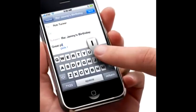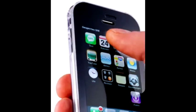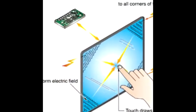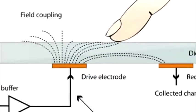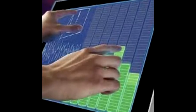But I'm sure the part of the seemingly magical iPhone that people find the most fascinating isn't the wireless, but the responsive touchscreen. The iPhone uses a technology known as capacitive touch sensing, which uses a grid of power and sensing lines to detect when a current is flowing through them. In a nutshell, when you touch your iPhone, your finger acts as a conductor to complete a circuit. The beauty of this system is that it can be used to detect multiple touches.